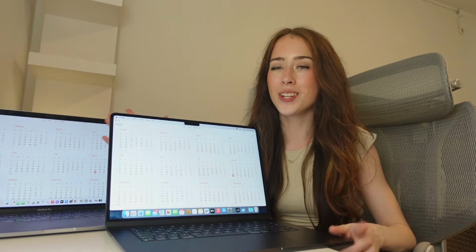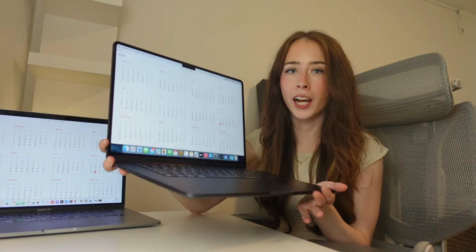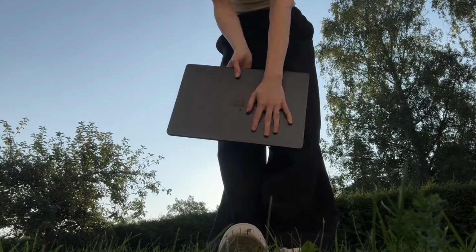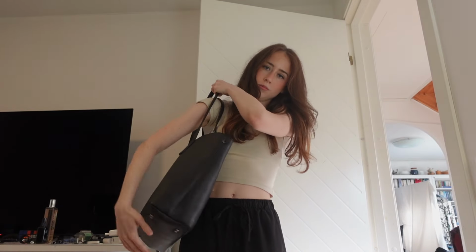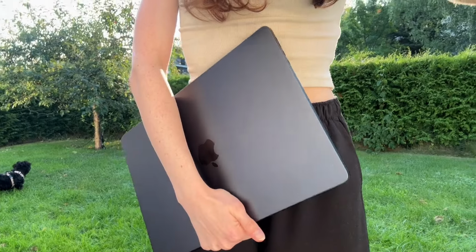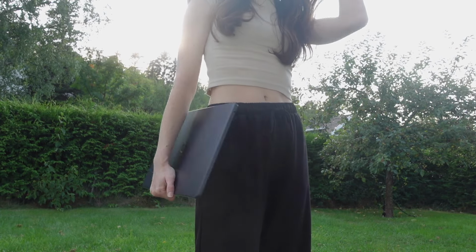But anyways, let's talk about the design of this MacBook. So first of all, if you get a MacBook Air, it's probably because you want the more lightweight option, and that's something I really appreciate being a MacBook Pro user. Anytime I'm taking my MacBook Pro out, especially because this is a 15-inch MacBook Pro, whether it's traveling or literally just going to a cafe, I feel like I'm struggling every single time to bring my MacBook with me, because first of all, this is really heavy.